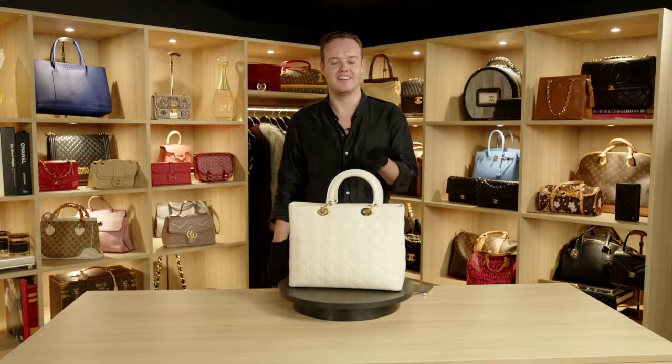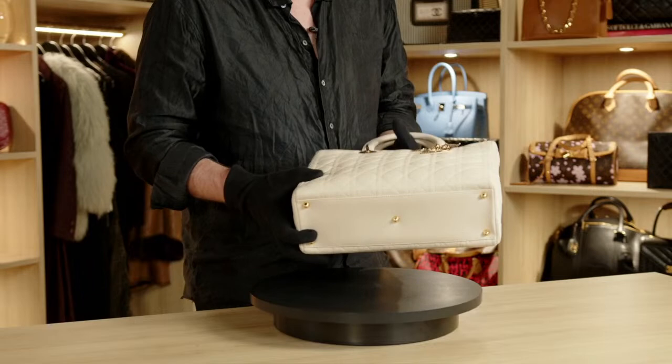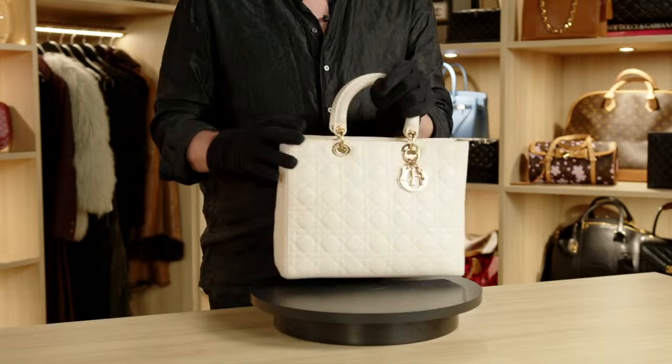$3,400. Guys, if you want a brand new one of these, $5,000 plus retail. 5 feet on the base. I mean, you can't see wear virtually anywhere on it. None whatsoever, just slight corner wear and a little wear underneath the handle here. But other than that, this is in excellent condition.